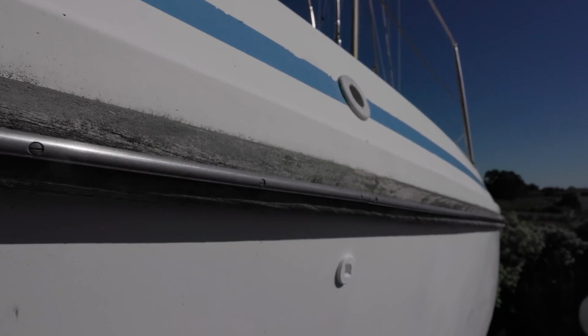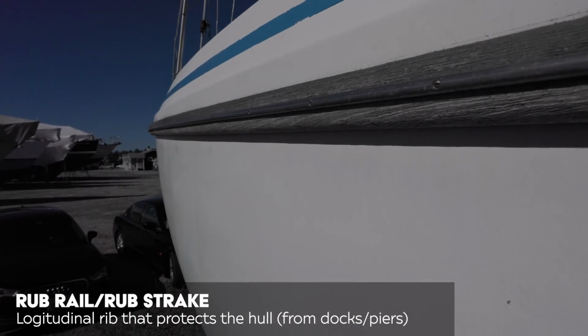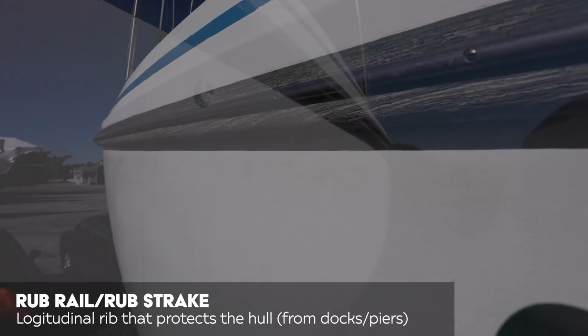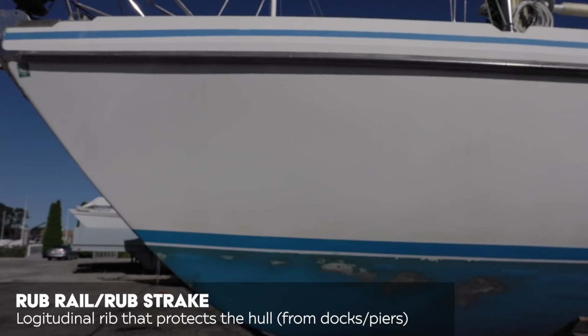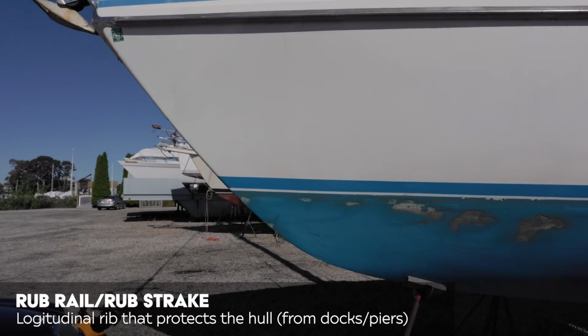So Randy has spotted the rub rail here, and we like these rub rails. It's got a nice stainless covering strip on there, so you can bounce off a lot of pilings with this boat and not do any damage.